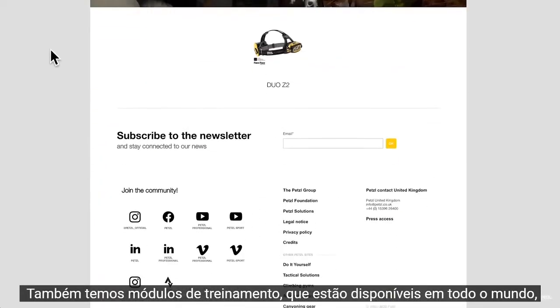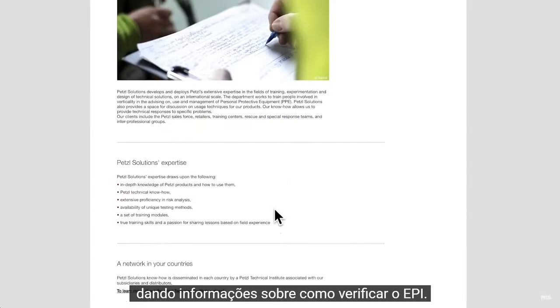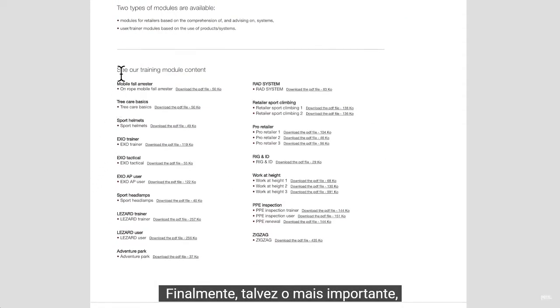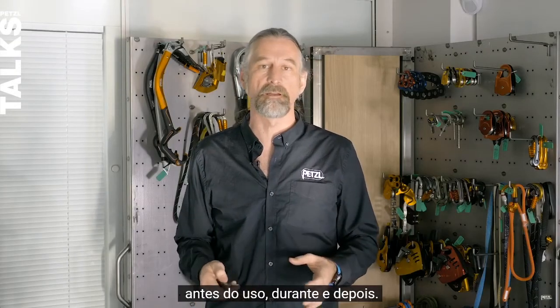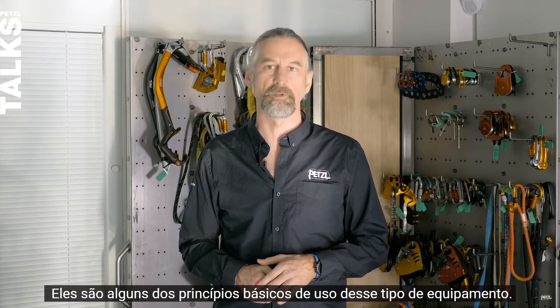We also have training modules that are available throughout the world, giving information in how to check PPE. Finally, perhaps most importantly, make sure you do go ahead and check that PPE before use, during and afterwards. They're kind of some of the basic principles of using this type of equipment.